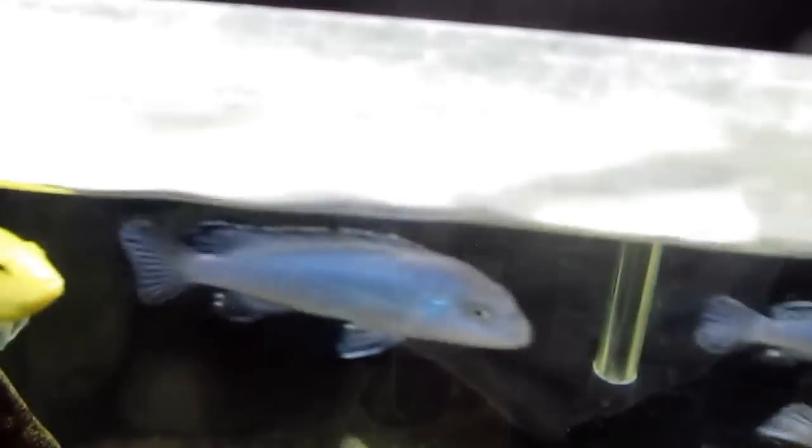I took the back filter off, so it's no longer there. Just a wide gap right here now. Haven't really had any problems. I think there's still plenty of oxygen. You can tell by looking above it that the water is still moving quite a bit, but I can't really show it on camera because the lids are on, so can't really show it very well.